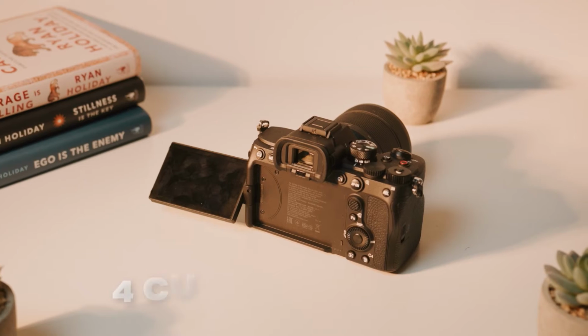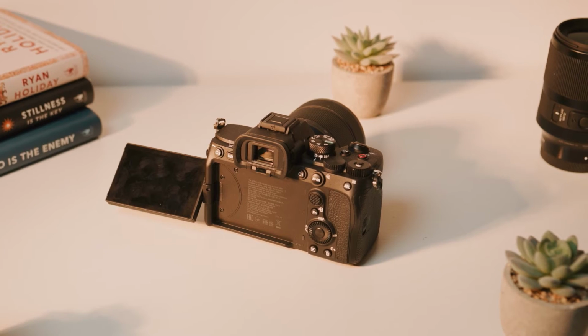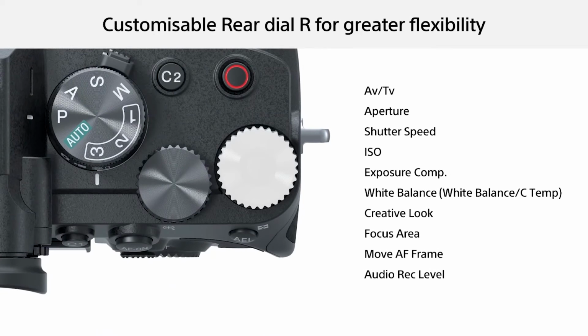What I do like about the A7 IV is the fact that it has 4 separate custom buttons, so I can simply use one button to flip between different cinema profiles, flip between different crop modes, whatever fits your workflow. And on top of that, it also has 2 custom buttons on the mode dial itself, so you can go between 2 custom profiles on your mode dial.